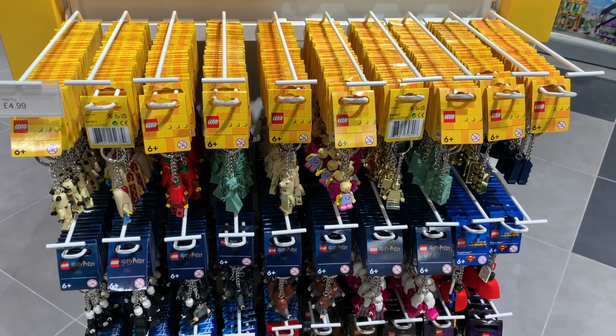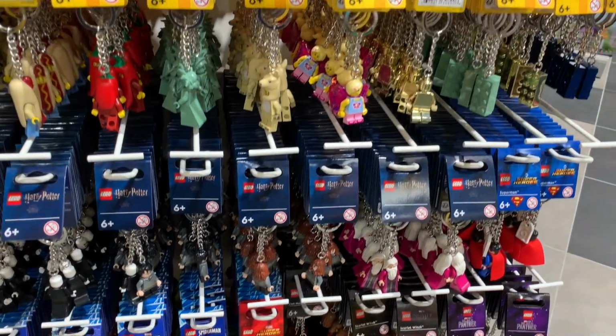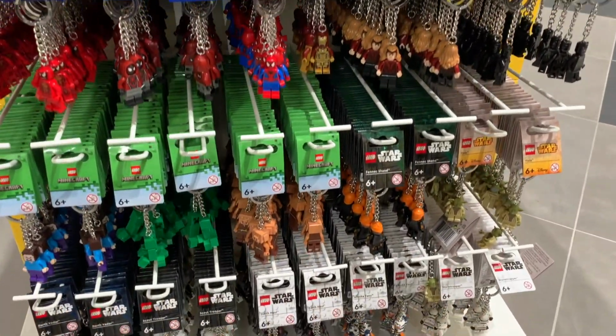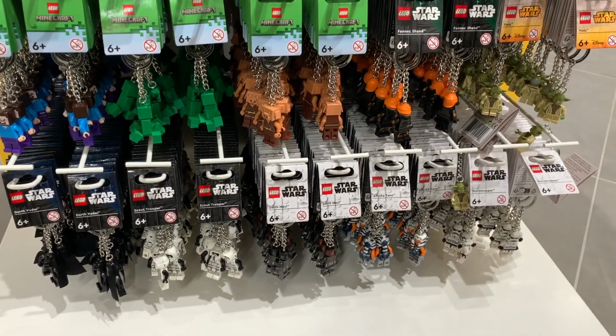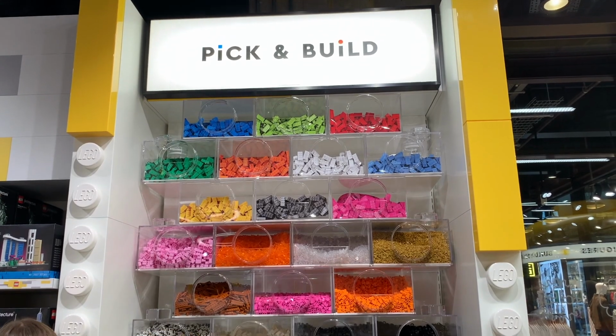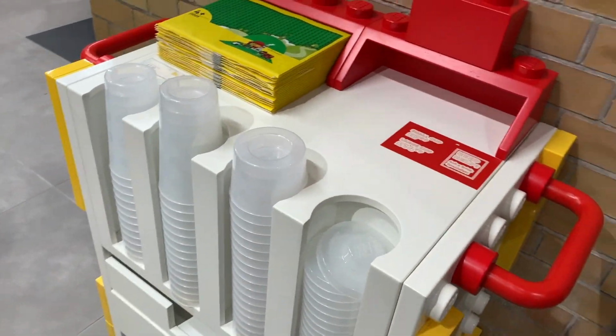I found some more keyrings, a nice variety of LEGO minifigures, and then they've also got Harry Potter and Marvel too, Minecraft and Star Wars. Here's the Pick a Brick wall with the newer style containers, which are much easier to see what pieces are inside. Unfortunately, it's very limited on pieces in this store, and they've still got the cups and not changed the boxes yet.